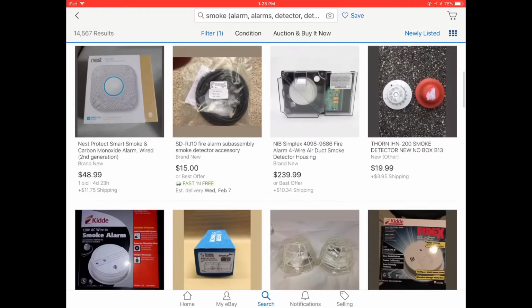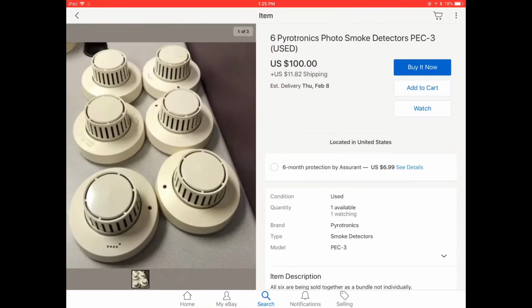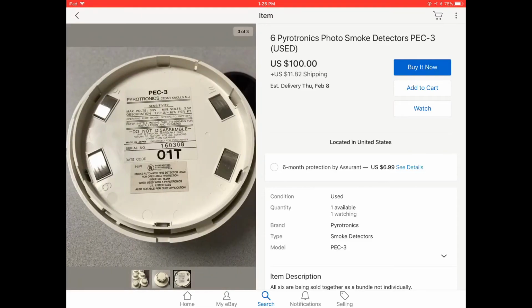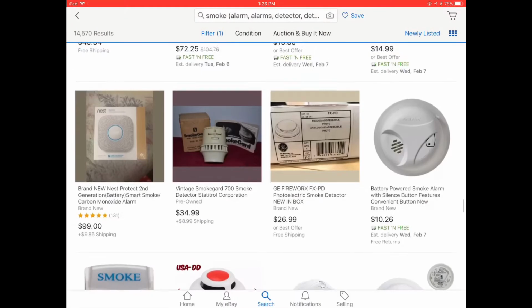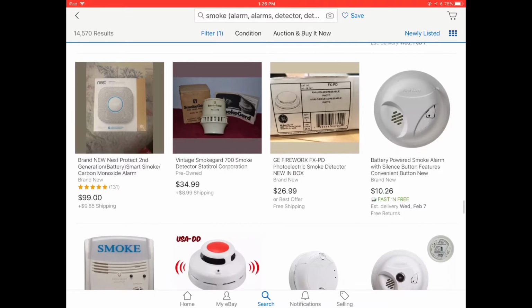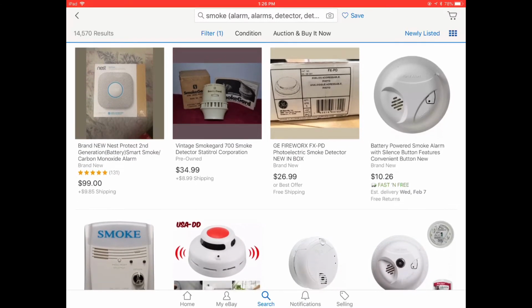Let's see what they have today, if anything. First of all, though, is these Firetronics PEC3. They're pretty cool. Not $100 cool, though. Next, this smoke guard. I think that's a different listing than what we've seen before. Picture looks different. Could be wrong.